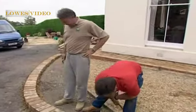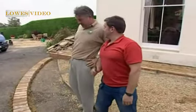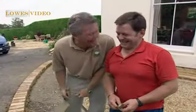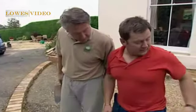Well, I have to say, Big Al, you were obviously born to be a pointer. Do you reckon? Yeah. Is that a compliment? Yes. You know, they're them dogs that gallop across the downs. No, you've made an excellent job. And they look really nice, don't they, the old bricks? Yeah, they look a cracking job, don't they?